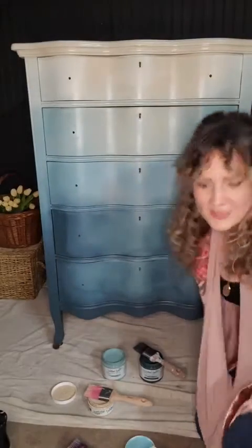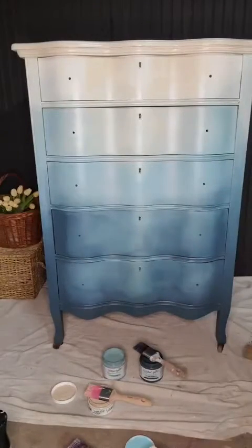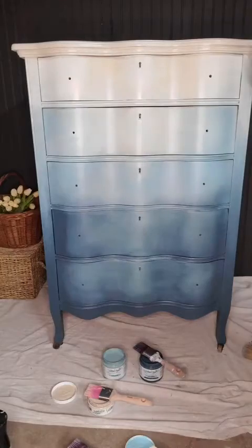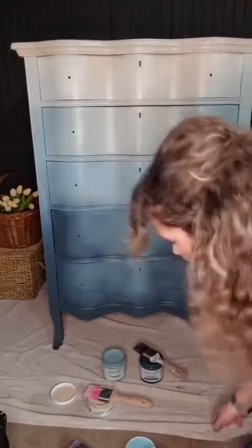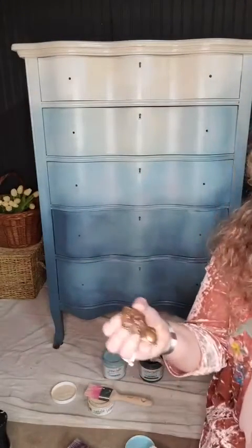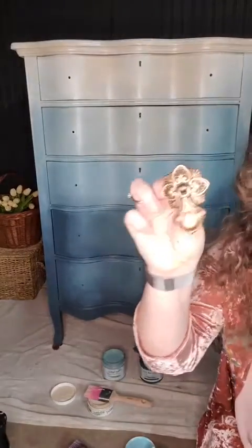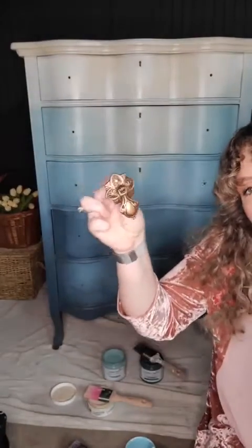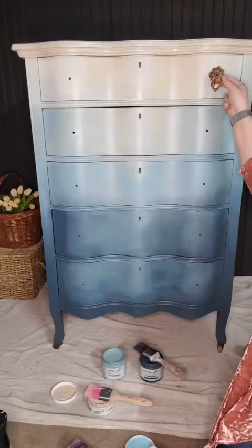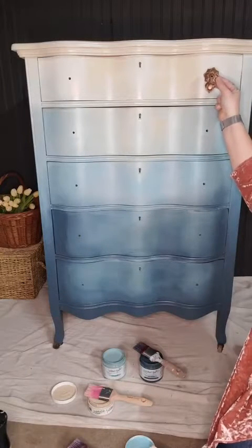Ooh, I'm going to show you guys the hardware. Hang on. So if you do furniture a lot, you know how often you get old pieces and all the hardware is mismatched. Well, it had every single drop pull original, and I'm doing them in copper. So we're going to be doing copper hardware. Isn't that pretty? It's not gold, Mom. You see?